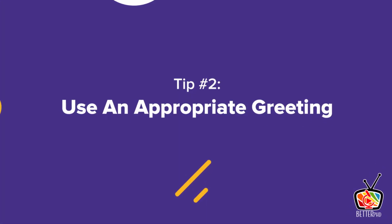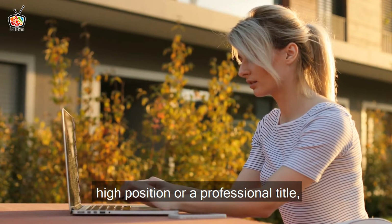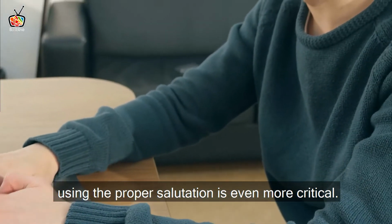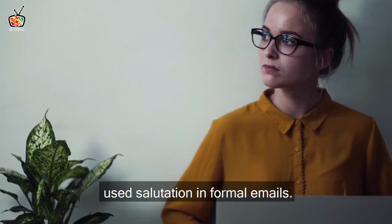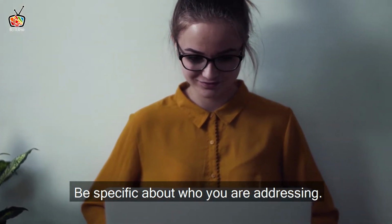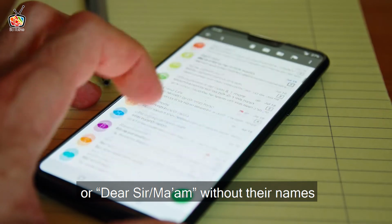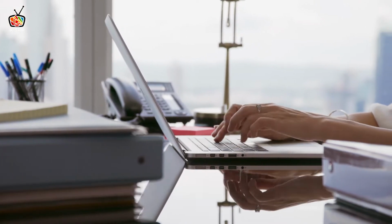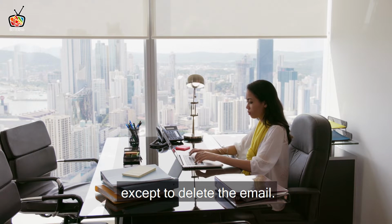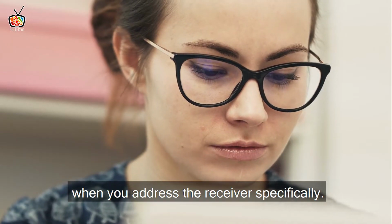Tip number 2, use a proper greeting. We call this part the salutation. So if you are writing to someone with a high position or a professional title, using the proper salutation is even more critical. Dear is the most commonly used salutation in formal emails. Be specific about who you are addressing. Recipients who receive a simple hello or dear sir or madam without their names may automatically think, oh, it is a generic email sent to many people at the same time. They will not take any action except to delete the email. Your email will look more formal and professional when you address the receiver specifically.